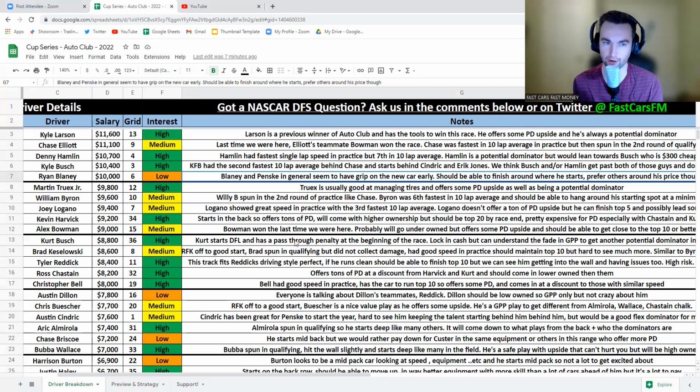Same could be said for a lot of the drivers in the 8K range. Kurt Busch didn't get to post a qualifying time because his team actually failed inspection. So he didn't actually crash. But because of that, he is being scored from a DFS perspective dead last. Anytime there's a wreck, a single car accident, multiple car accident, or mechanical failure, he is just gaining you one spot.